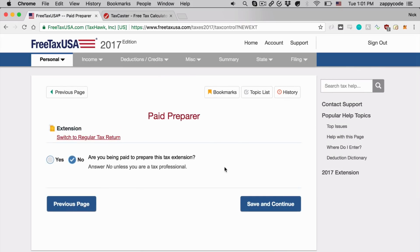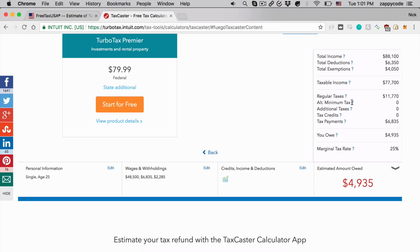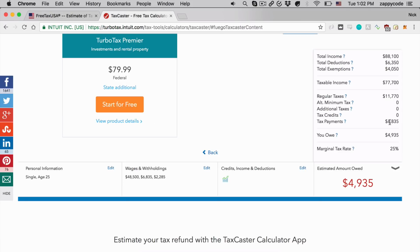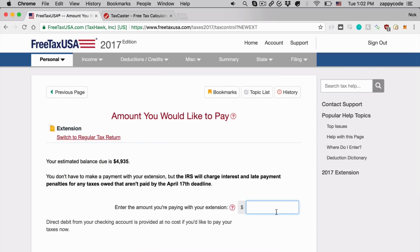Are you a paid preparer? If you're doing this yourself, then no, save and continue. And then the estimate of tax liability. So remember before, if we go to the TaxCaster again, our tax liability is $11,770. And what did we pay already? That was $6,835. 6,835. Save and continue. How much would you like to pay?